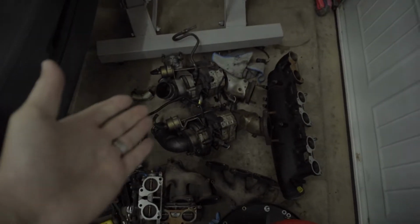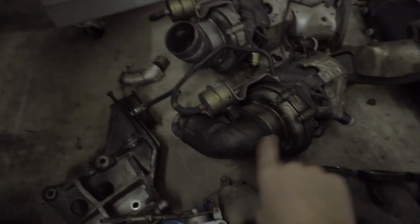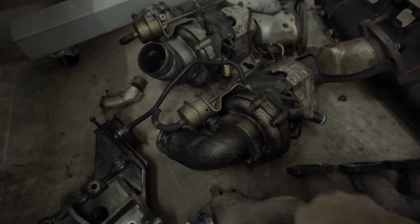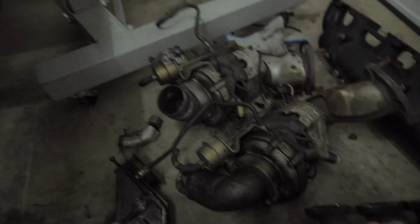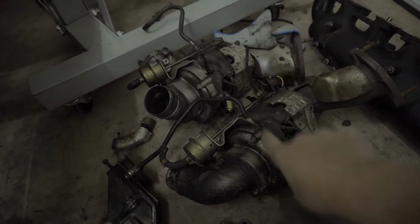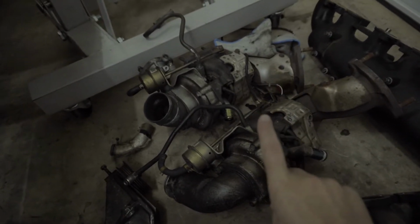This is where the turbos are at, and I don't know if you can see all this grime right here. That's the turbo that is actually blown, and it's leaking oil everywhere. So I'm pretty sure this is the turbo that is blown. That one is fine. It doesn't have all that grime of oil like this one does. But I did find something very interesting, which is not good at all.